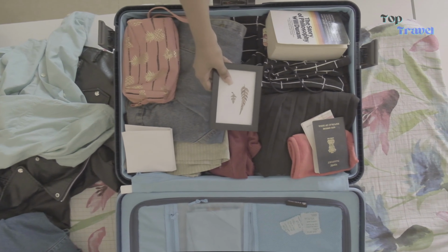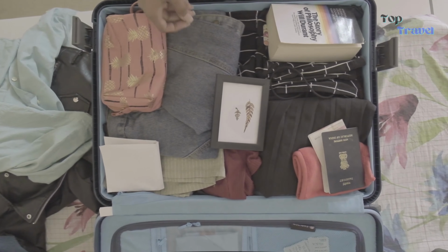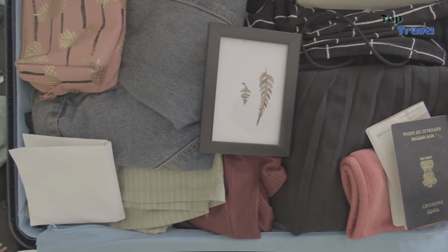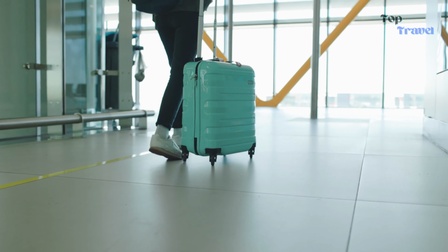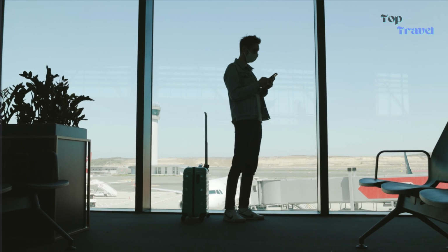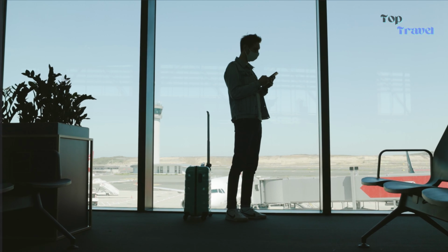Remember not to overpack. Stick to the essentials and leave room for any souvenirs or other items you might pick up on your trip. By following these simple tips, you can pack efficiently and make sure you have everything you need for your trip. Happy travels!